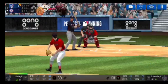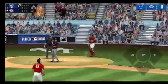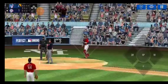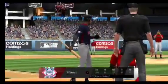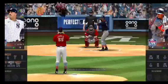Here's the windup and the pitch. And a deep foul ball. Right into his glove for an out. One out. The batter's stepping up to the plate.